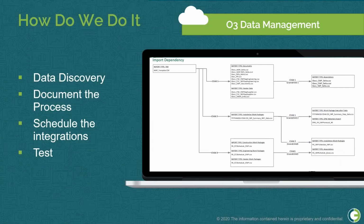So how do we do it? Now, we don't just start moving data into O3. Instead, data management should always follow these best practices. So we just saw in our case study, though, one step does not end as you move into the next. We'll continue to cycle through this process and expand.